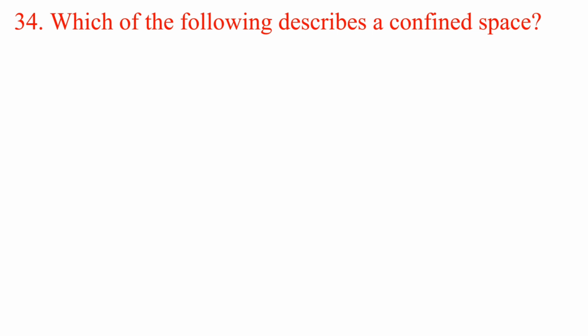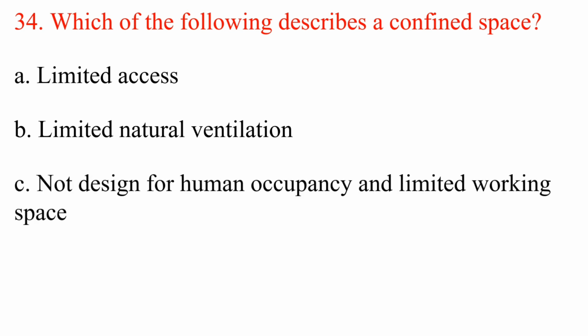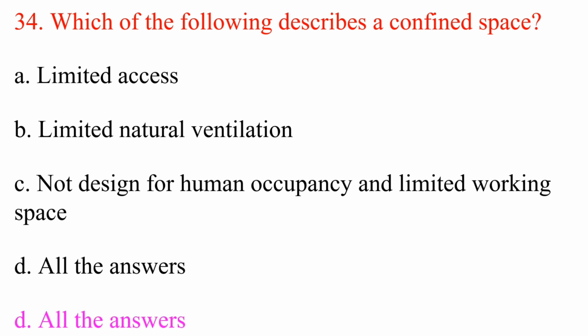Question 34. Which of the following describes a confined space? A. Limited access. B. Limited natural ventilation. C. Not designed for human occupancy and limited working space. D. All the answers. Answer. D. All the answers.